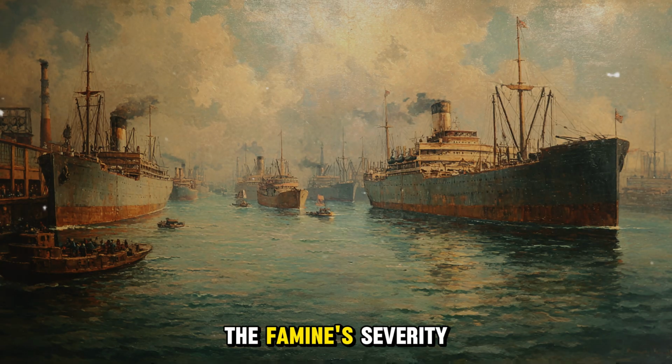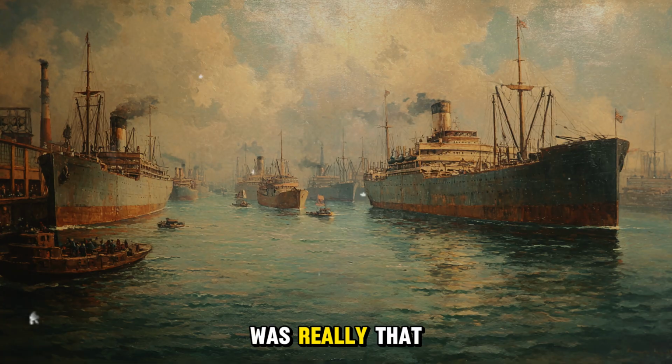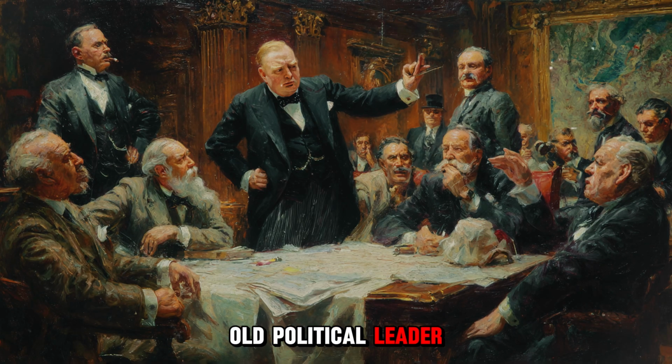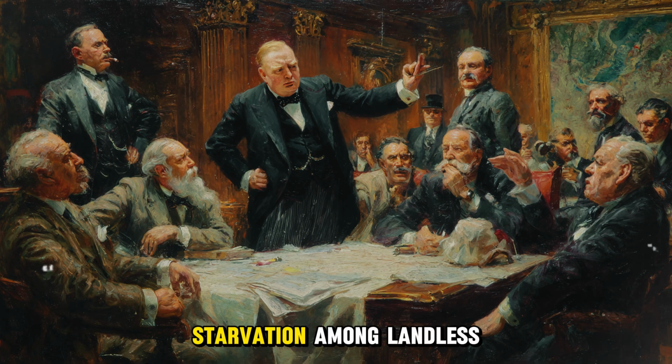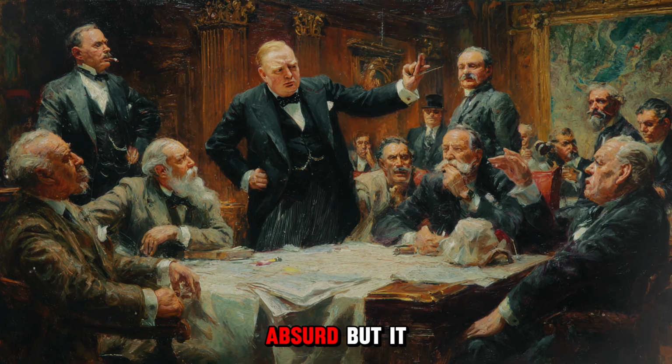When told of the famine's severity, Churchill asked why Gandhi hadn't died yet if the shortage was really that bad. He treated the survival of a 73-year-old political leader who had access to resources as evidence that reports of mass starvation among landless agricultural laborers were exaggerated. The logic was absurd, but it served the purpose of avoiding action.